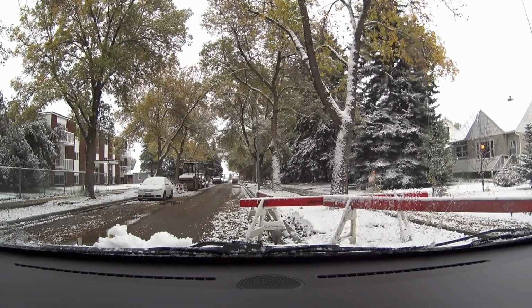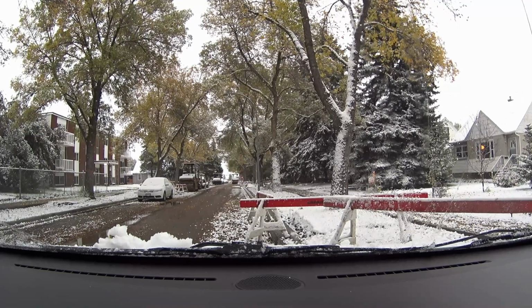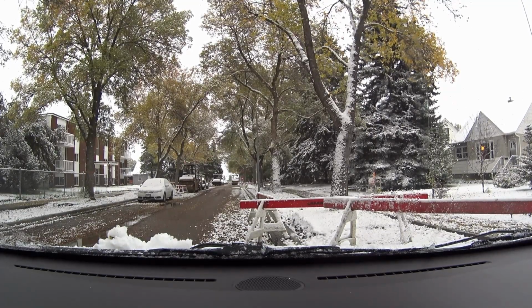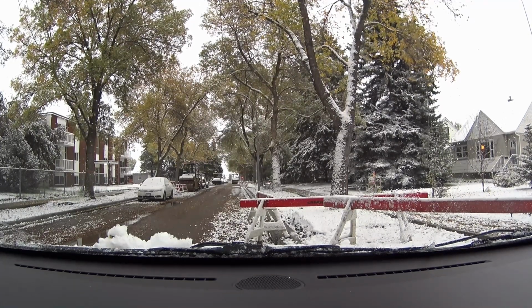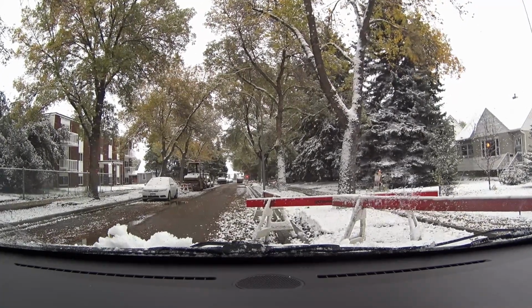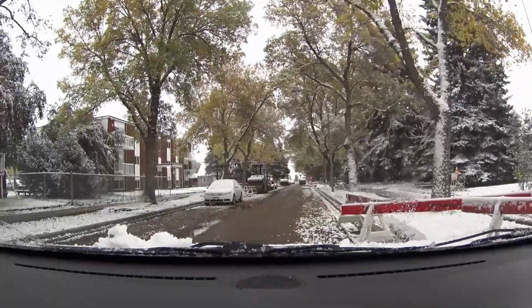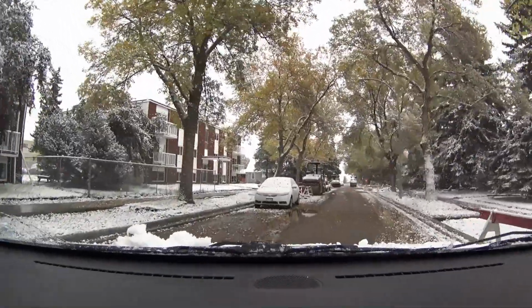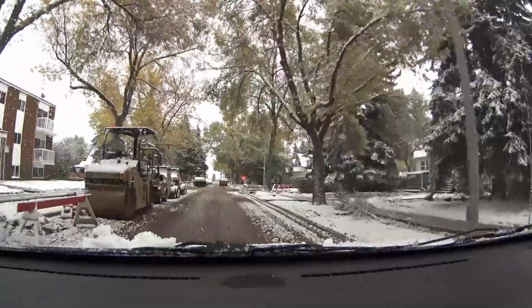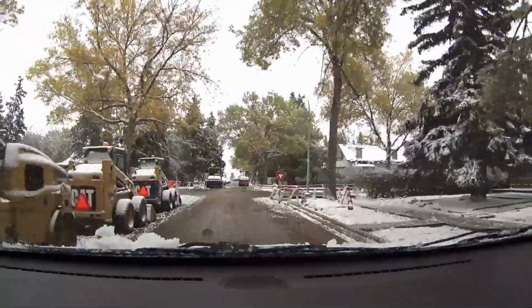Now, since it's only just below the freezing mark, it's not a big deal. You know, a guy can get going fairly quickly in the mornings. But when the temperature is at minus 20 or 25 or minus 30, you have to wait a little bit longer for things to thaw out, like 10 minutes or so.